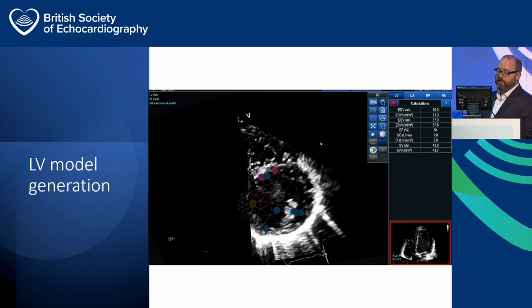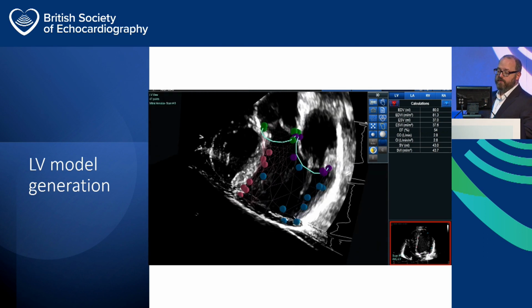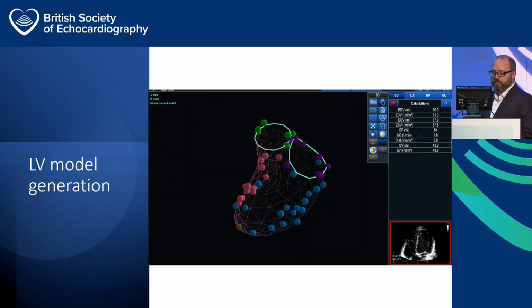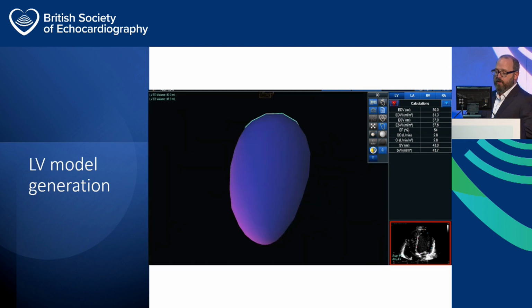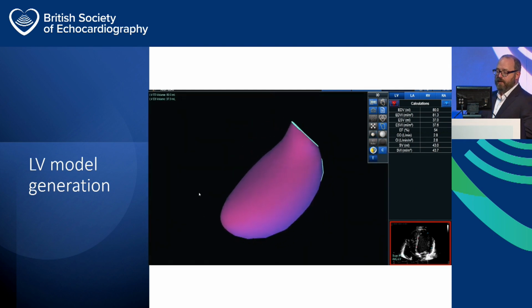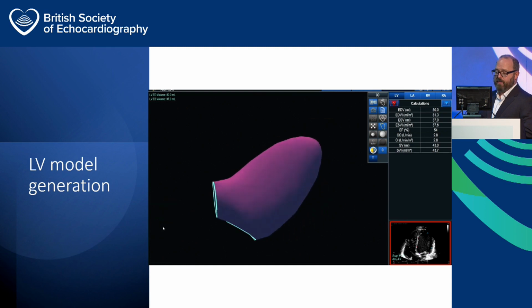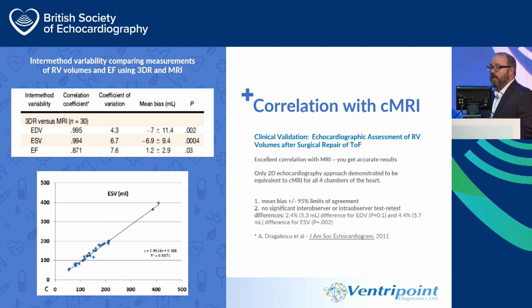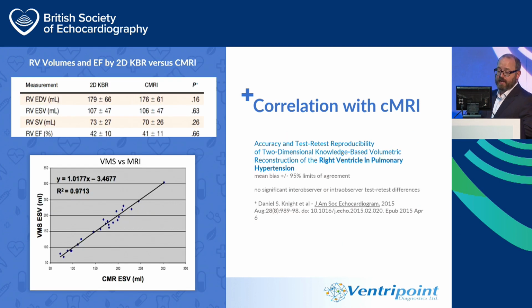Here we can see a parasternal long axis view and a short axis view, and you can see how they're registered together to get us that overall image. And we come up with our end systolic and end diastolic volumes and our ejection fraction on the basis of that. In terms of how it correlates with cardiac MRI, it's been the subject of studies, and it has been clinically validated to correlate very well with MRI measurements done at the same time. So we can see excellent correlation here.